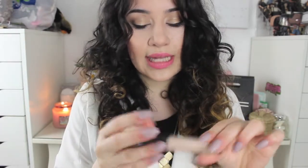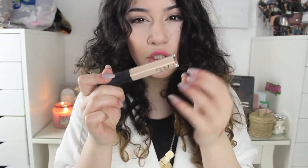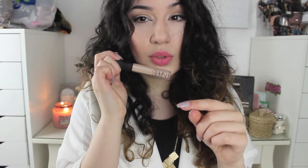So the NARS Radiant Creamy Concealer is a very thick, creamy, full coverage concealer, and it's one of those concealers that will stay put and get rid of every single dark circle, every single redness, just anything. It's really full coverage and highly pigmented. So the shade I have is Vanilla, and I know most people have Custard, which is more of a yellow toned concealer, but the one I have is Vanilla, which is a little bit more of a neutral undertone, a little bit more pinky, which goes with my skin tone, as you can see.